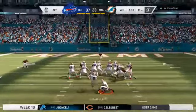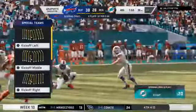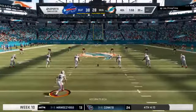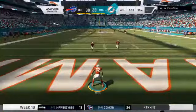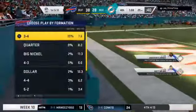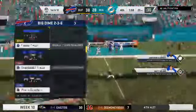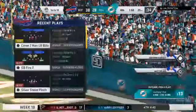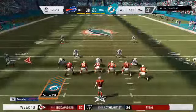And the Bills will add on to their lead. They do tack on the extra point as well, and the decision to just kick the extra point winds up successful. Following the touchdown, here's Seibert now to kick it off. And they will not get a chance to return this one as it's through the end zone for a touchback. First down Miami as they get set to start the drive.